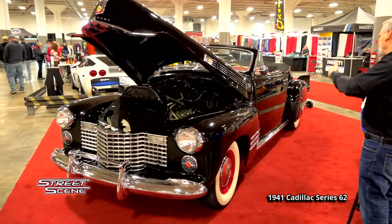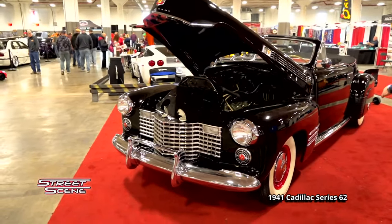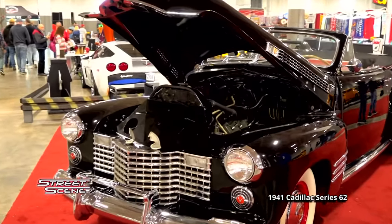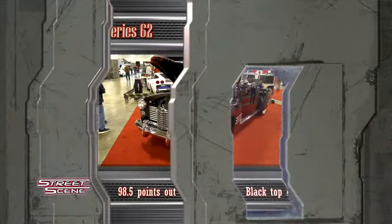Bob, thank you very much for showing us your car. What a beauty this is. I fell in love with it when I walked by it. I just love the black and the chrome. Nowadays, you don't have much chrome on cars. Right. But in the old days, look at all the chrome on it. Just makes it pop. Yeah, makes it pop. All right. Thank you very much. Thanks, Bob.